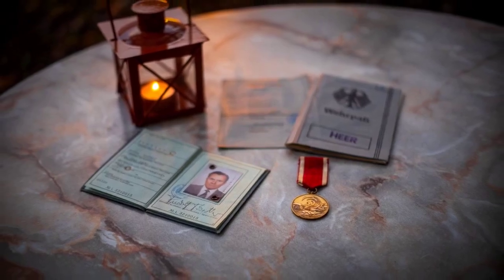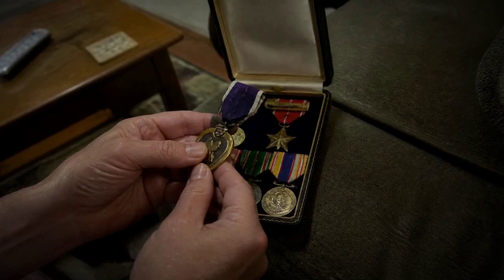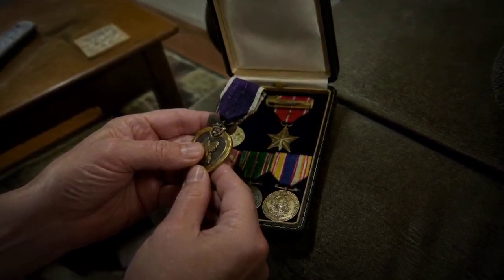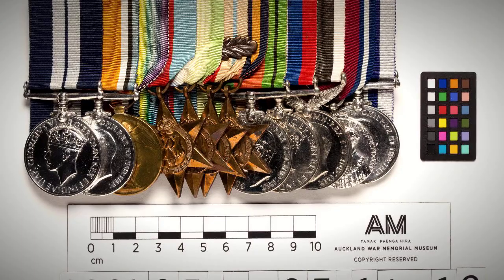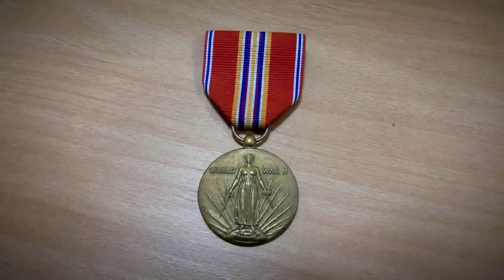Today, we're going through 10 military medals that are secretly worth real money on the collector's market. And by the end, you'll know exactly what to look for and exactly how to check the one you might already own. Number 10 on our list is the standard World War II Victory Medal. Now, I want to be upfront with you on this one. I'm not going to inflate this one.